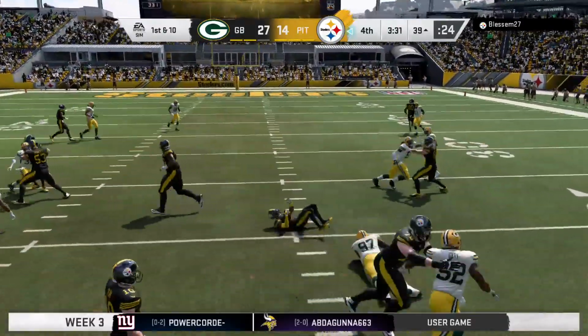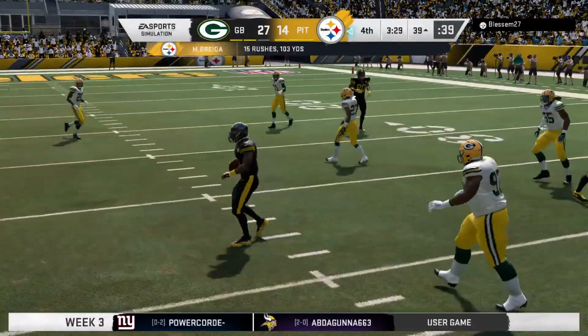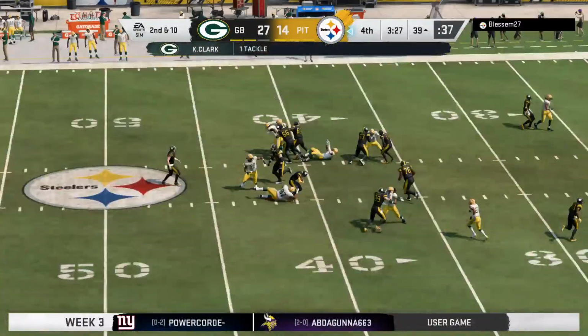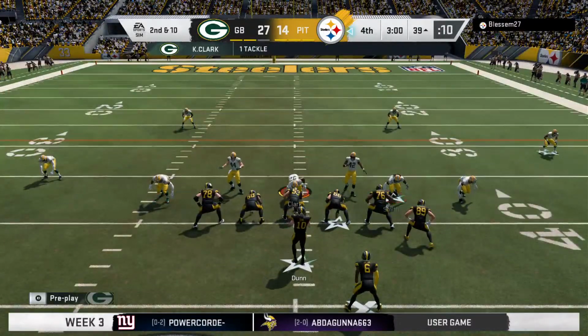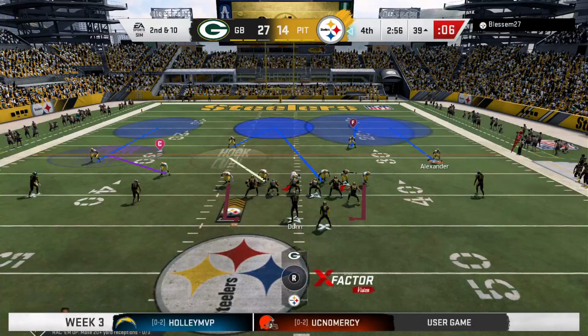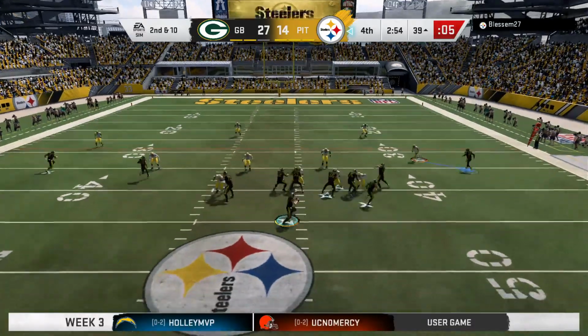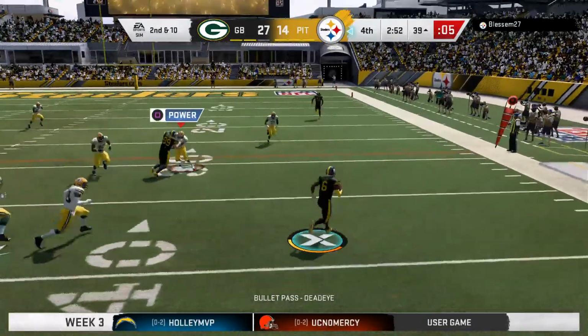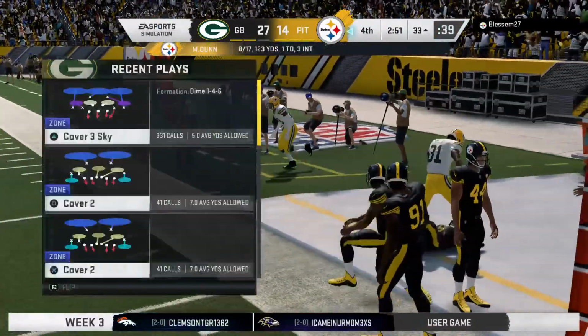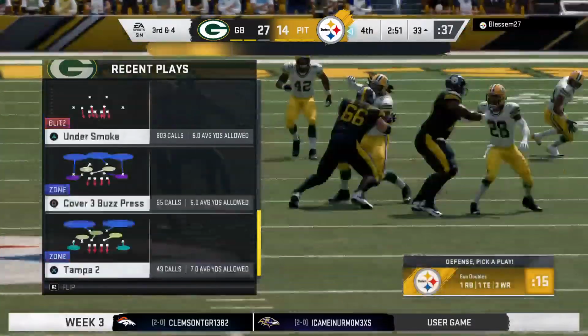Here's 1st and 10. They're going to be stopped up on this first down run. He might have gotten back to the line of scrimmage, but that's it. Kenny Clark, the big D tackle there to make the stop. To throw on second down. He's going to hit his man out of the backfield. Complete. Looked like a pretty good, safe play right there.